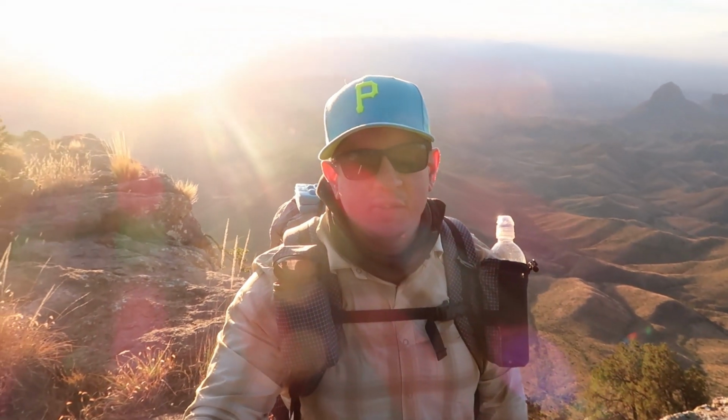We got up pretty early and got headed out around 7:30, and now we are taking in the sunrise from the top of the South Rim. So enjoy the views.